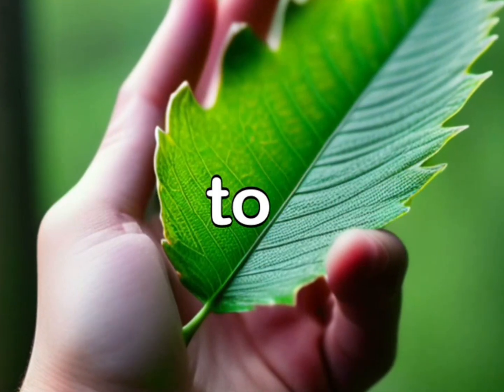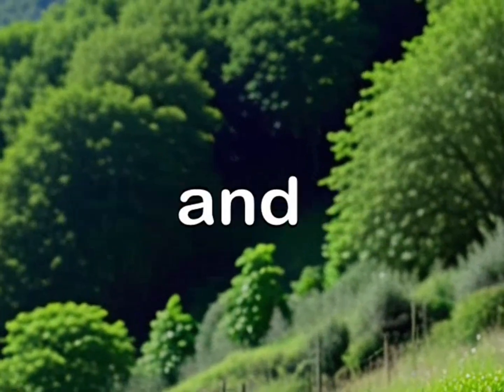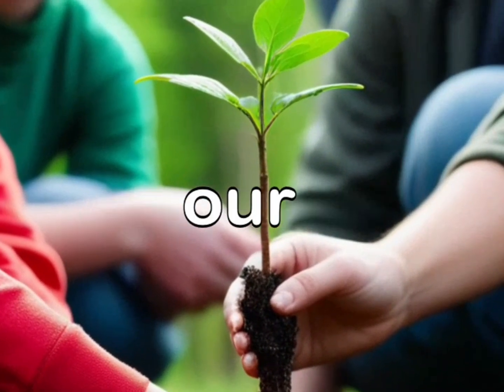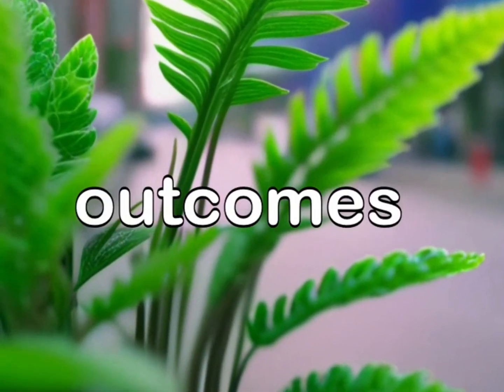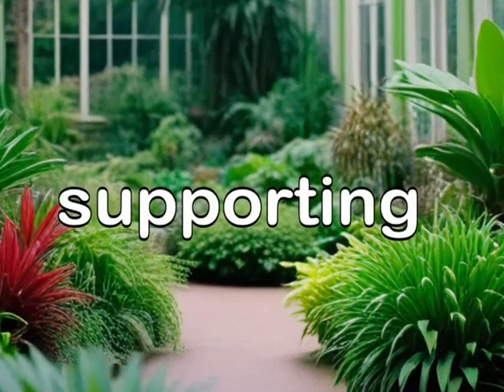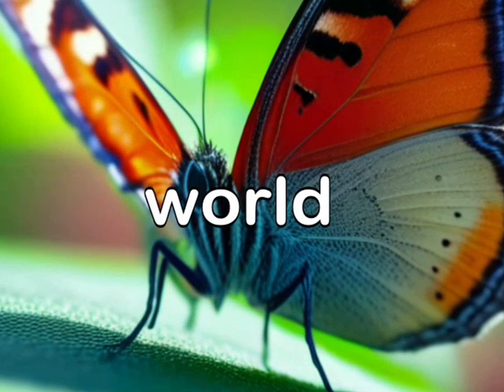This connection encourages us to cherish and protect green spaces, recognizing their importance for our well-being and the health of our planet. Community initiatives like tree planting not only enhance our surroundings but also contribute to cleaner air and improved mental health outcomes for individuals. These interactions highlight the significance of plants in supporting biodiversity, providing habitats for countless species that share our world.